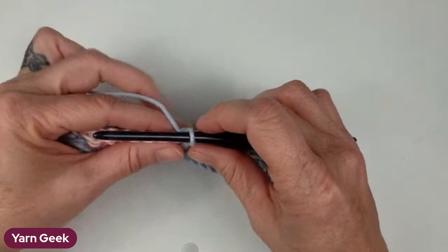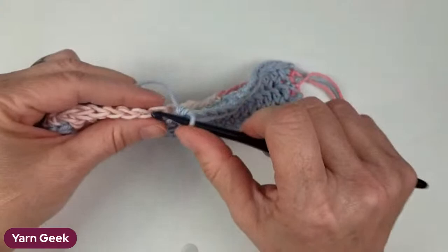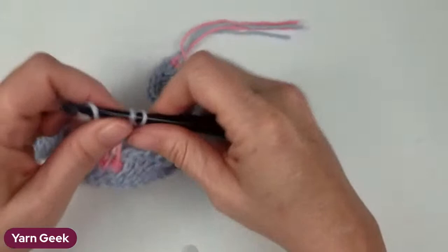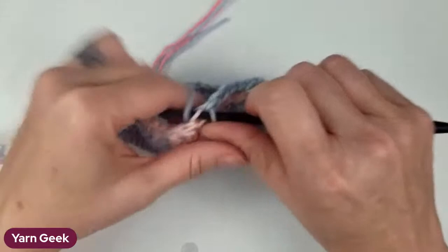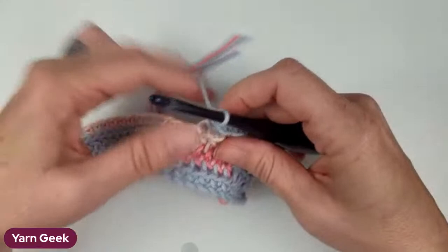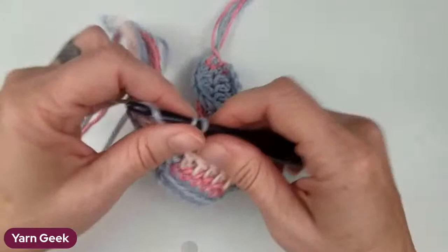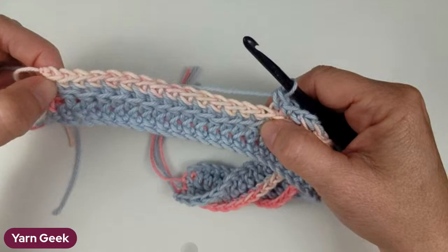Okay, now you will back loop single crochet into the next 9 stitches. Yes, this does make awesome afghans and pillows for sure. One, two, three, four, five, six, seven, eight, nine. And now you will just drop down and crochet into those last 14. And then you'll single crochet in the very last one.